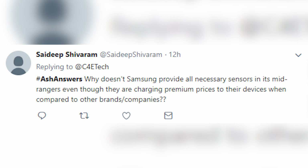Why doesn't Samsung provide all necessary sensors on their mid-ranges, even though they are charging premium prices for their devices when compared to other brands/companies? So Samsung has this habit of cutting down things voluntarily so that people want to buy something from the higher end, and that's the reason why they do it. It's just a shitty way of making profit, and I don't agree with it, but sadly that's what Samsung's been doing. But at least now we've seen a little bit of improvement over the years, ever since the J series came out. But then again, every time they take 2 steps forwards, they do a J2. You know, there's a couple of steps back as well. So they're moving a little in front, coming back a little bit, moving, coming back.